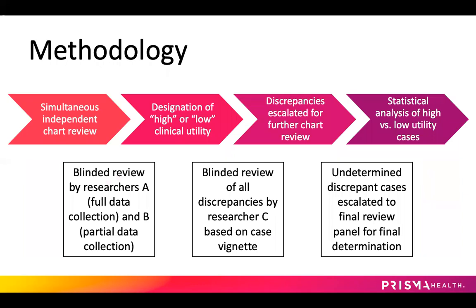To determine clinical utility, 2 researchers conducted an independent blinded review of all tests meeting inclusion. Designation of high or low clinical utility was based on pre-specified criteria that were created a priori. Any discrepancies in determination of utility were escalated to a third blinded researcher for review. All tests meeting inclusion were divided into groups of either high or low diagnostic utility and were included in the statistical analysis.